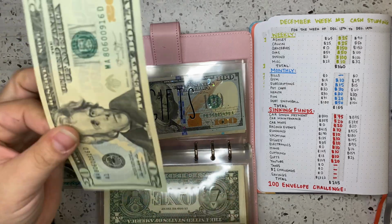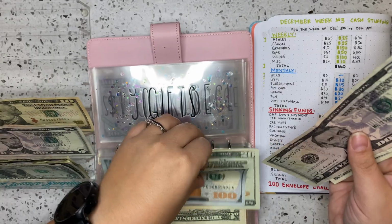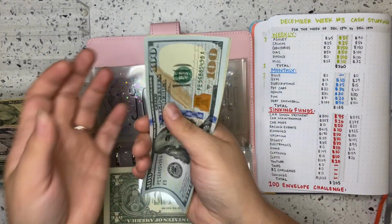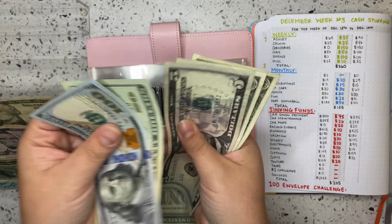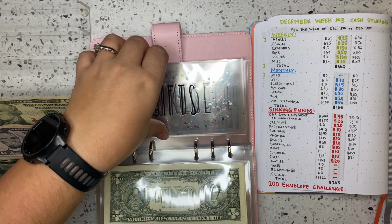Anyways, we're going to be adding $20 more to that because I'm not quite done with Christmas shopping. And this will keep going for things like birthday presents and stuff throughout the year. So we have 100, 20, 25, 26, 27. So 127 for gifts.